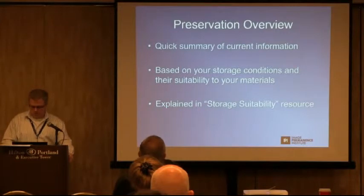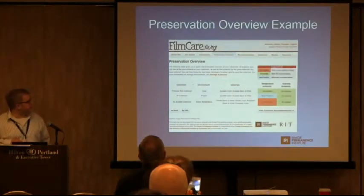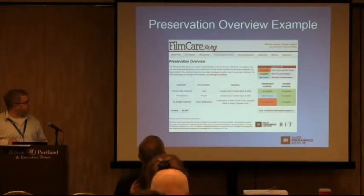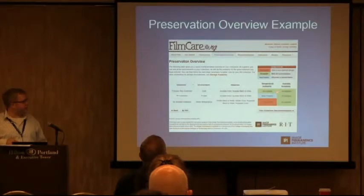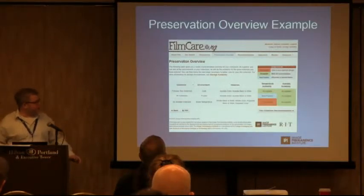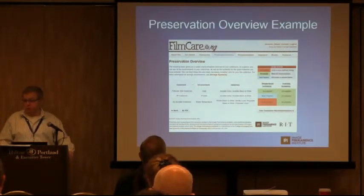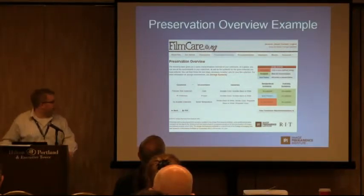Looks like this. So as you can see, we have various materials within these collections, and we have various different storage environments: cold, frozen, and room temperature. And you get basically a grade on the temperature suitability and the humidity suitability. Best practice being the best, and acceptable meaning that you're doing good, but you could do better. And unacceptable means you probably need some help.